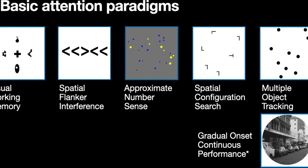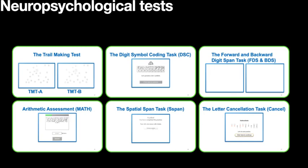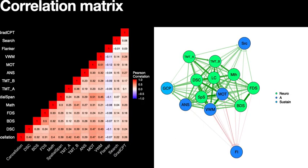Unfortunately, I don't have time to go into the details here. I'm hoping most of you are familiar with most of these tests. You're probably not as familiar with these neuropsych tests. These were mostly taken from the list I showed you earlier. I mentioned the trail making test, the arithmetic assessment, forward and backward digit span and letter cancellation. We also used a spatial span, which is kind of like digit span, but for spatial locations, and a digit symbol coding task.